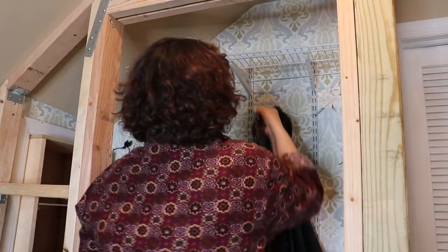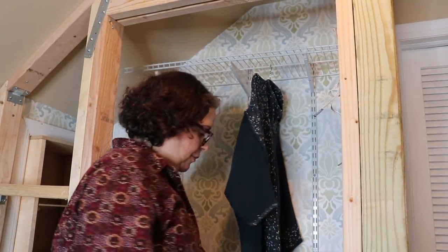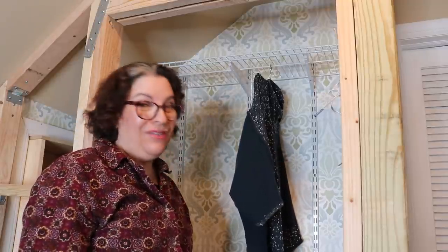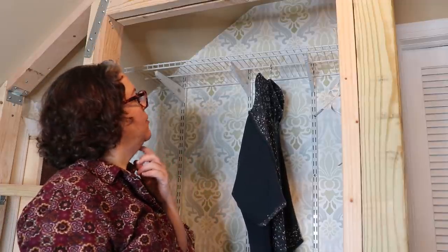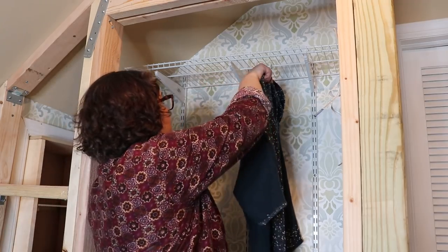That's pretty good. So this is one of my long sweaters. Okay. So if I put it here, it's telling me how low I can go with the next shelf. Or what I could do is put all the long stuff at the bottom and the short stuff on top. I gotta think about that. It's easy to remove. I just gotta remove the things here.